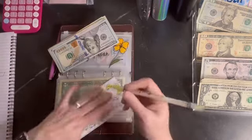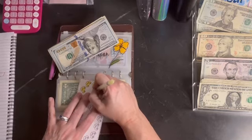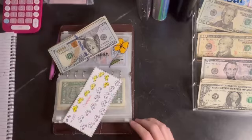And we did just get a tag in the mail for one of the cars. I haven't even looked at it. I just saw the card. I recognize the card. So some of this will definitely be coming out of here soon to cover that, but we will still keep saving.